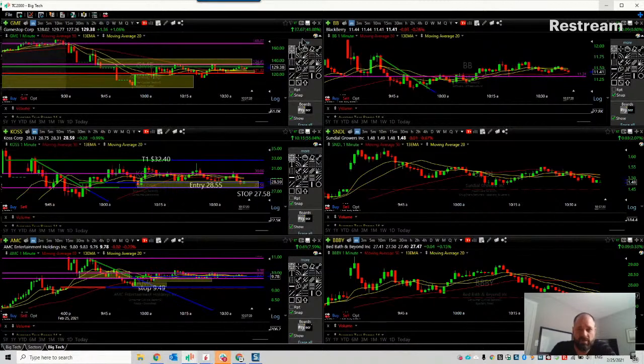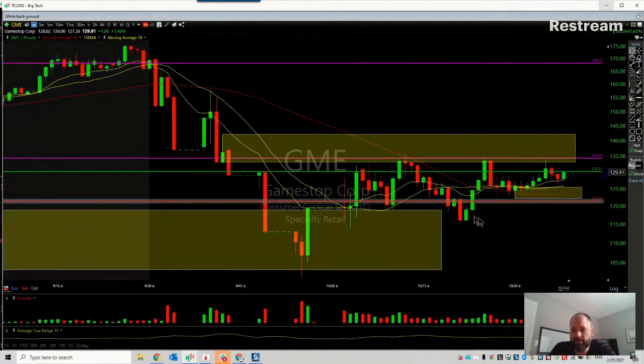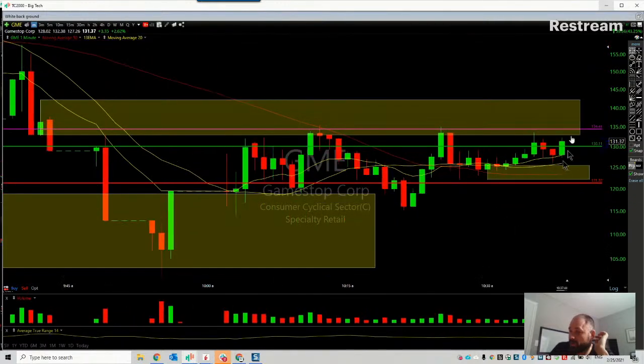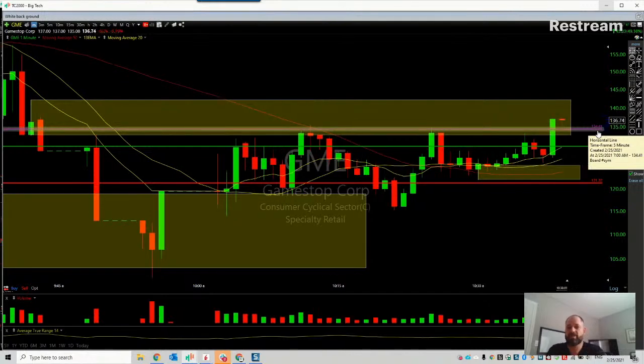Okay, let's look at one quick view through. 130.11, stayed above the demand area, stayed above our stop, getting some momentum here. Let's see if we can get the pop. Sellers come in. We've got volume building at the high of the candle right now, that's just sellers. There we go, 133. Boom, target one. There we go, target one.